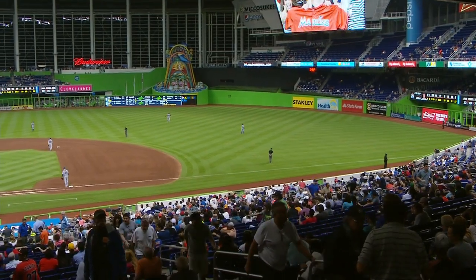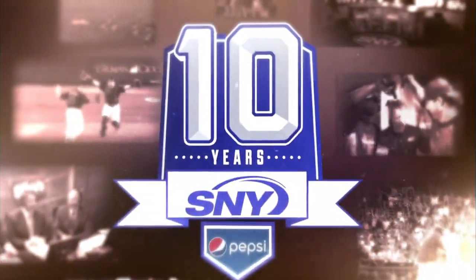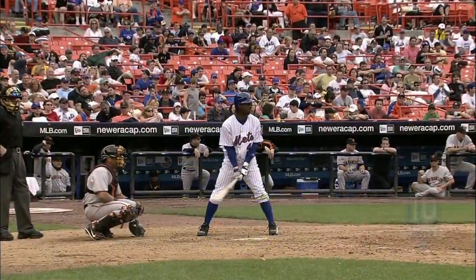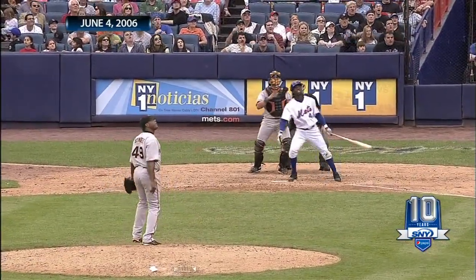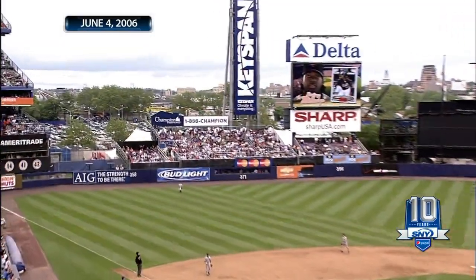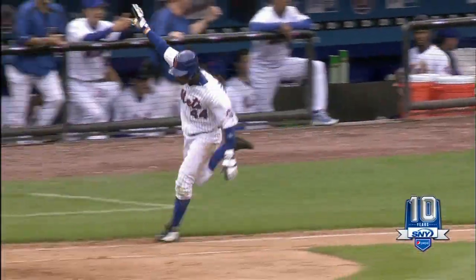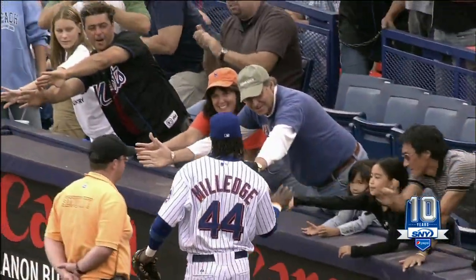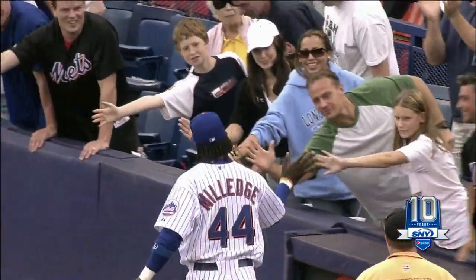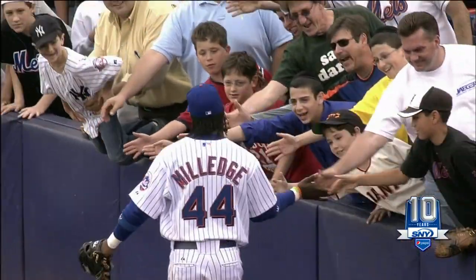But on June 4th, 2006, brought to you by Pepsi. Benitez ready. Alfonso leans away. The 1-2, and Milledge gives it a ride. Back goes Ellison at the wall. We are all tied up. Lastings Milledge, his first major league home run. He didn't take a curtain call, but he's making up for it now.